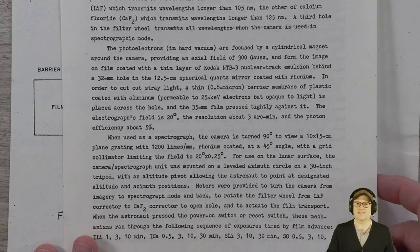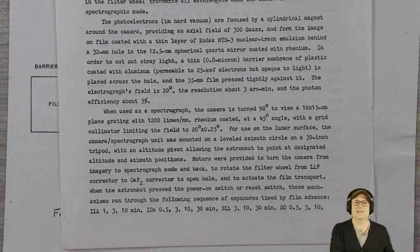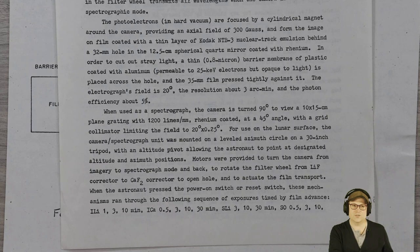Motors were provided to turn the camera from imagery to spectrograph mode and back, to rotate the filter wheel from a lithium fluoride corrector to a calcium fluoride corrector to open hole, and to actuate the film transport. When the astronaut pressed the power on switch or reset switch, these mechanisms ran through the following sequence of exposures timed by film advance.